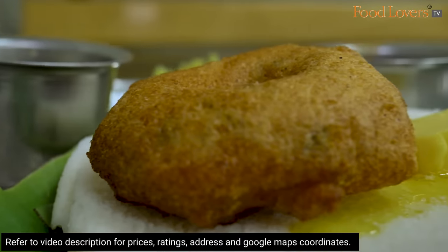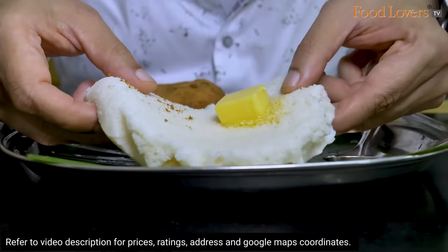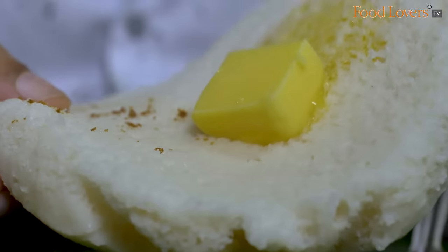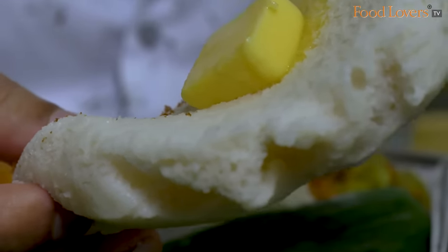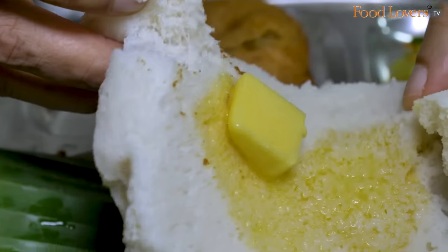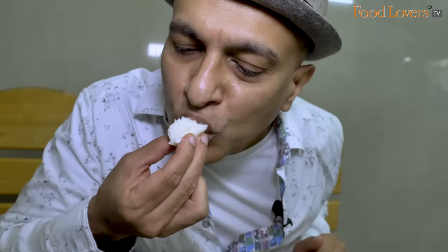I have the vade, but I'm most eager to meet that thatte idli. I love that dollop of butter that's sitting on top of my idli. I think we'll give it a bit of a tour around the idli so that the butter melts with the steam of that idli. Oh my goodness, this is an idli that's crumbling, that's tearing away under its own weight.